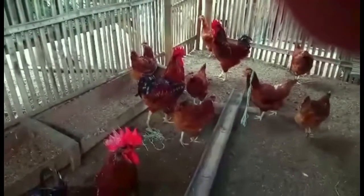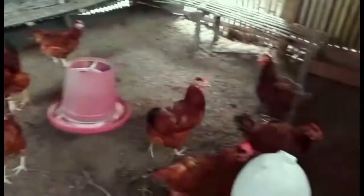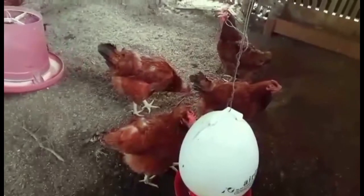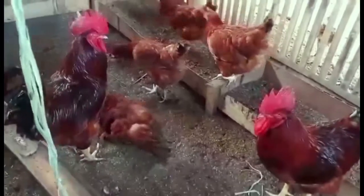As you can see, I already have the Rhode Island red chickens. And I'm kind of confused. Do I have to expand or make another project? Because as I observe these native black pigs from the Philippines, they multiply a lot. So it's hard for me to decide if I have to expand more, and in addition have a native chicken farm or a native pig farm.